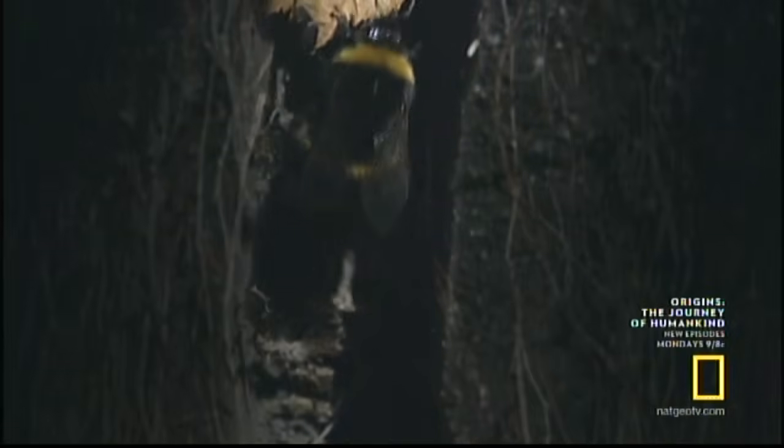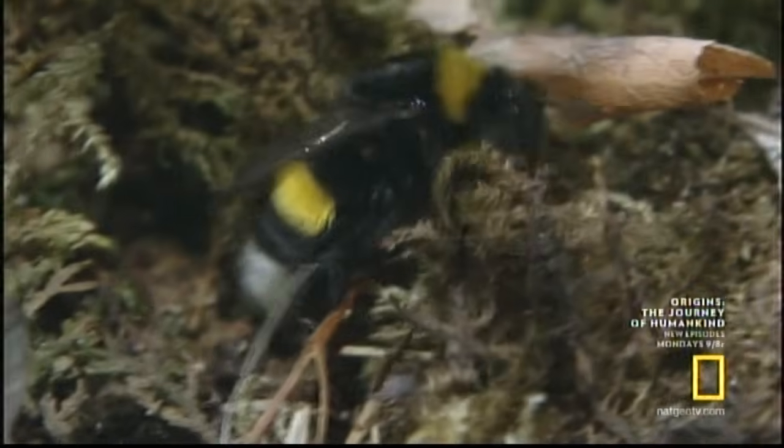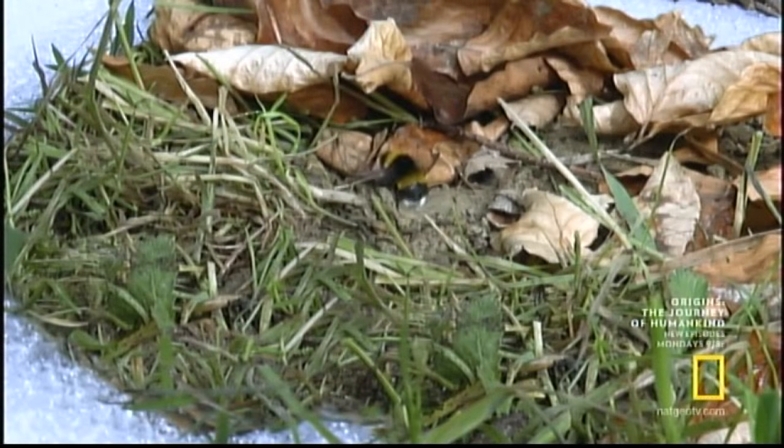Dizzy and tired, she tries to reach the light and warmth. It's been 6 long months since the start of her winter sleep, but now she's finally awake. Capable of flying at just a few degrees above freezing, our queen takes off, crossing fields of snow on the lookout for blossoms and food. She's hungry and needs energy fast.